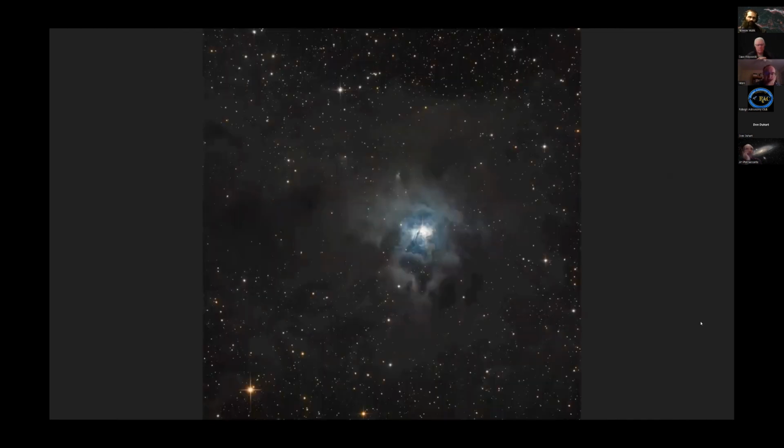This is with the Skywatcher 150 PDS, a 6-inch f5 Newtonian. And this is again with that same camera. I keep using the 533 MC. Started this out at Three Bears Acres for one of the first Fridays many months ago, and then got a little bit more data in my backyard. I think this is 3 hours and 12 minutes or something.